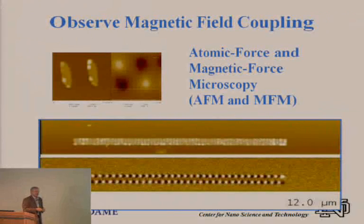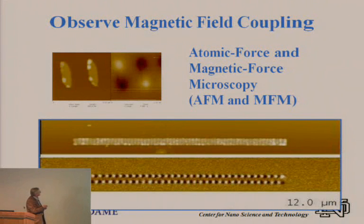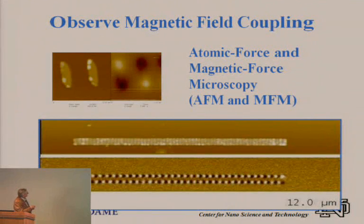So this scheme actually works. I'm showing you experiments here. These are two magnetic islands next to each other. This shows the structure in an AFM image. Next to it, you see the magnetic contrast in a magnetic force microscopy image, and you see that the two are anti-aligned in the ground state, as you would expect.